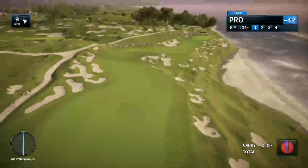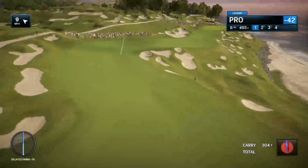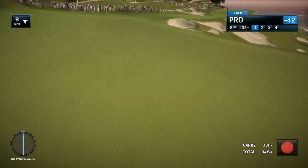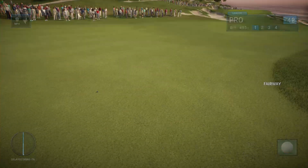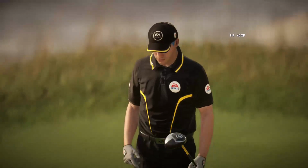Tom Weiskopf was one of my idols growing up. I loved the way he swung. That swing right there reminds me of him. It looks like Rory McIlroy, Frank, sticking the follow through.